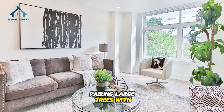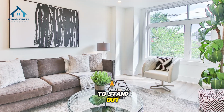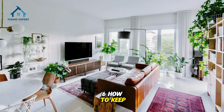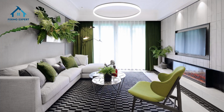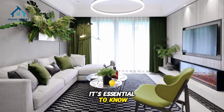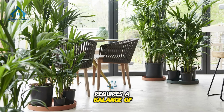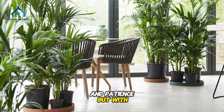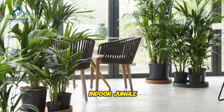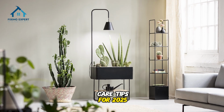Pairing large trees with simple, minimalist furnishings allows their natural beauty to stand out. 6. How to keep your plants healthy and thriving. Once you've successfully styled your living room with plants, it's essential to know how to keep them healthy. Caring for indoor plants requires a balance of attention and patience. But with the right tips, you can keep your indoor jungle thriving. Here are some important care tips for 2025.